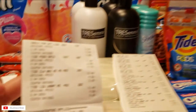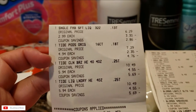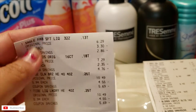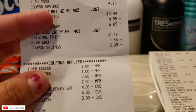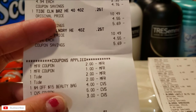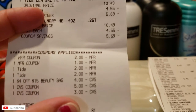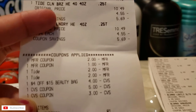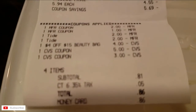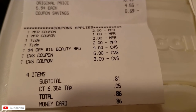I don't know, but I'm going to show you guys a receipt. So here goes a Snuggle, Tide. As you guys can see, this is the beginning of my receipt. There's nothing really on there. And you can see the two for the Tide, Snuggle, Tide. And here you go, 4 off 15 beauty bag. It was a glitch. Supposed to be 3 off 12, so it took an additional dollar off. And then this 3 off for the CVS ECB is for the first transaction for the St. Ives for that CRT not coming off. I'm just going to do it like this. There we go. And then that $5 CVS coupon.